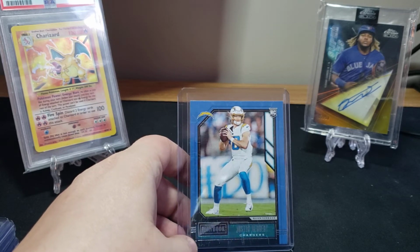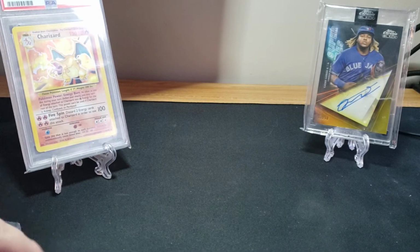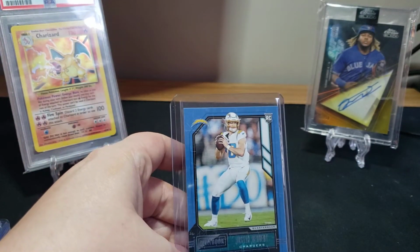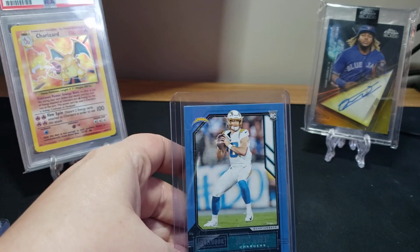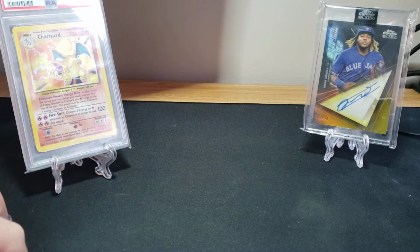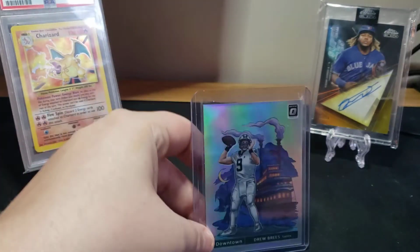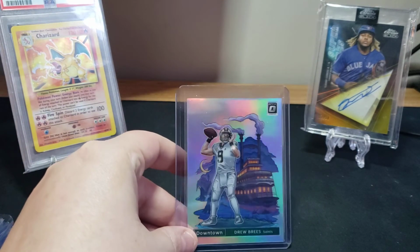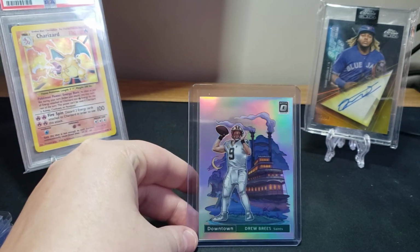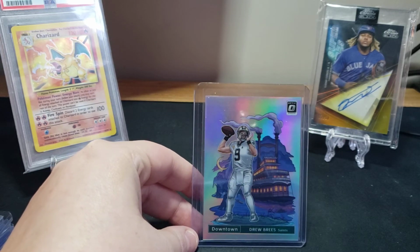I pulled this one from a hanger, a playbook, or actually I think it was a blaster, but Justin Herbert rookie card. I know the playbooks aren't the most valuable ones, but that one's actually in really good shape. And the other thing that I think this has going for it is, like I said, it's not that chrome finish, so it looks like it's centered pretty good, and the surfaces on these types of cards really don't get messed up as much as the chrome and the optic, but the optic is sweet.